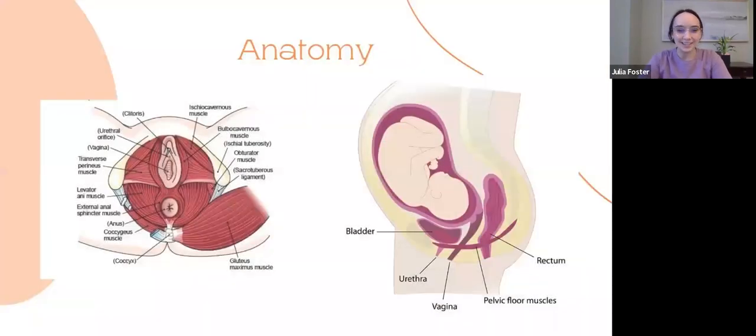So what exactly is the pelvic floor? Earlier, I introduced myself as a pelvic floor physical therapist. I feel like that term gets thrown around loosely, especially with TikTok and social media. It's like all the craze is pelvic floor. I'm sure you guys are having it pop up all over your feed.